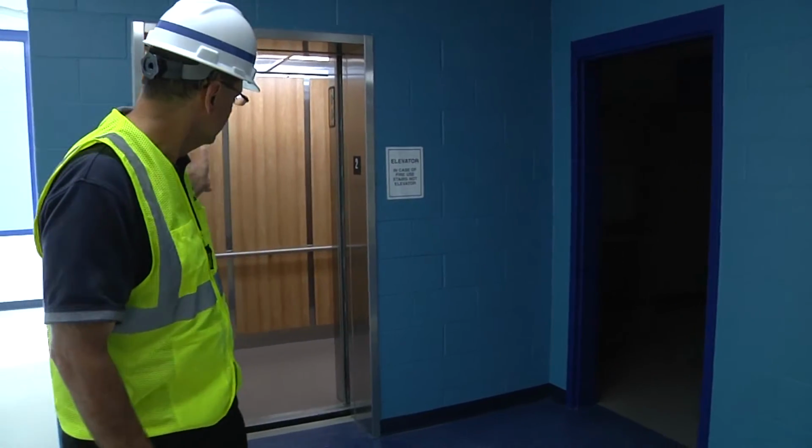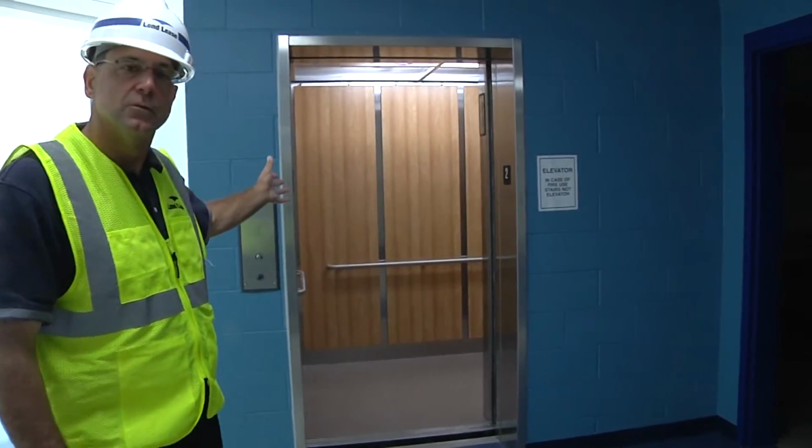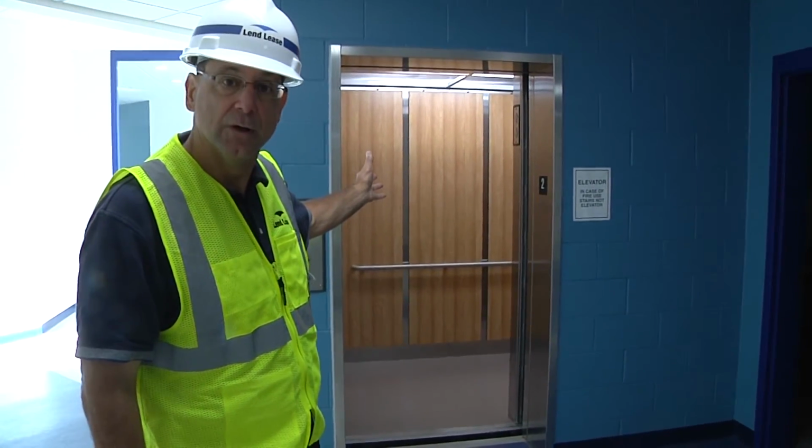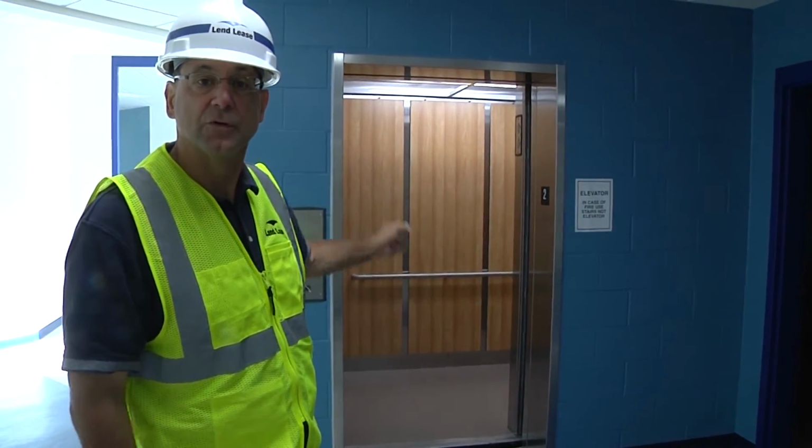We also have an elevator, which we have to have for ADA compliance so that our handicapped students can make it up on the 2nd floor.